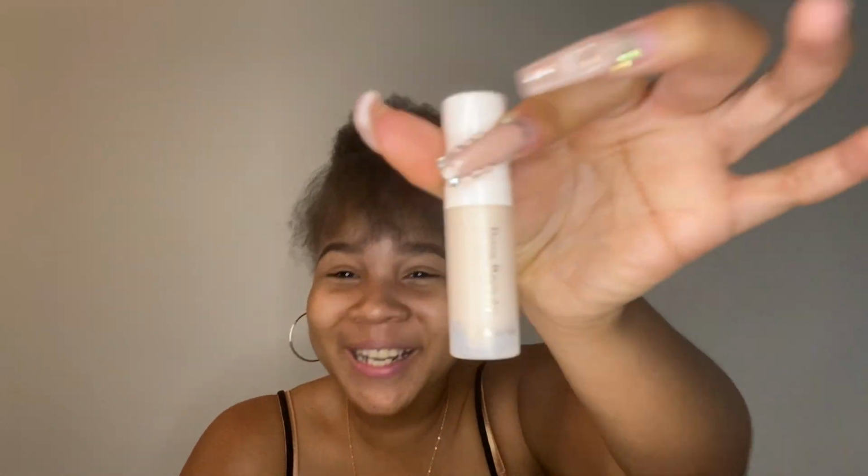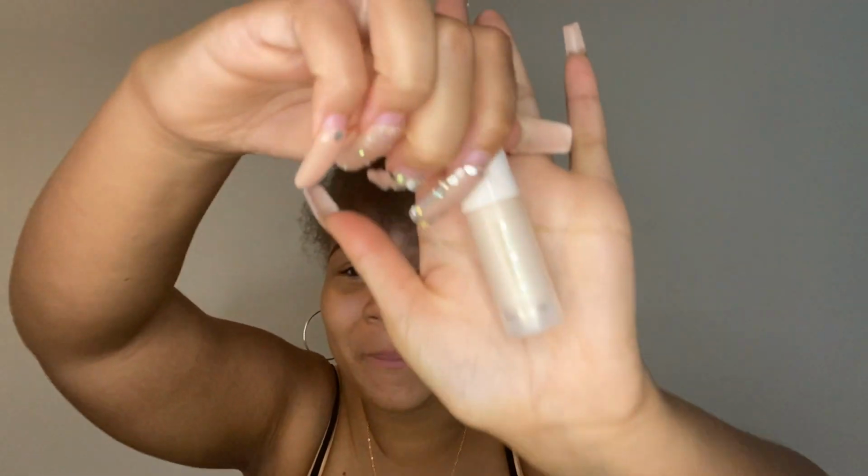They said, get the Always an Optimist Primer Deluxe sample for free. So I had the mini version of the primer in my cart, but I just decided to do the sample. So this is what the little sample looks like. Y'all gonna be like, this cheap ass bitch.